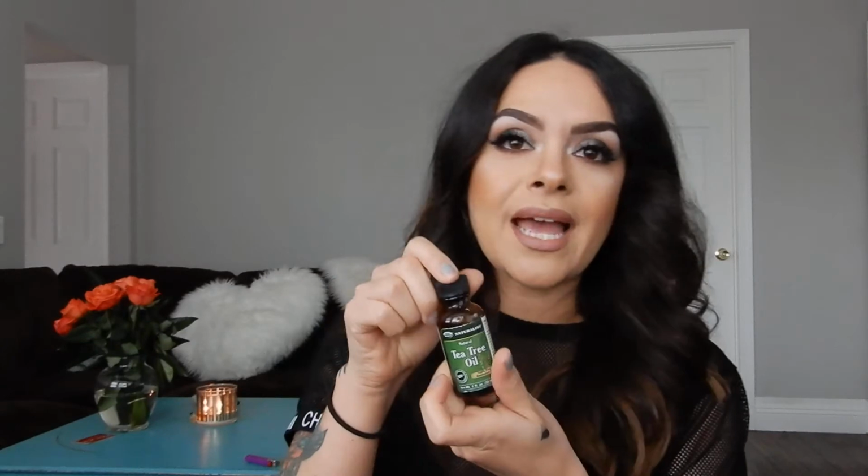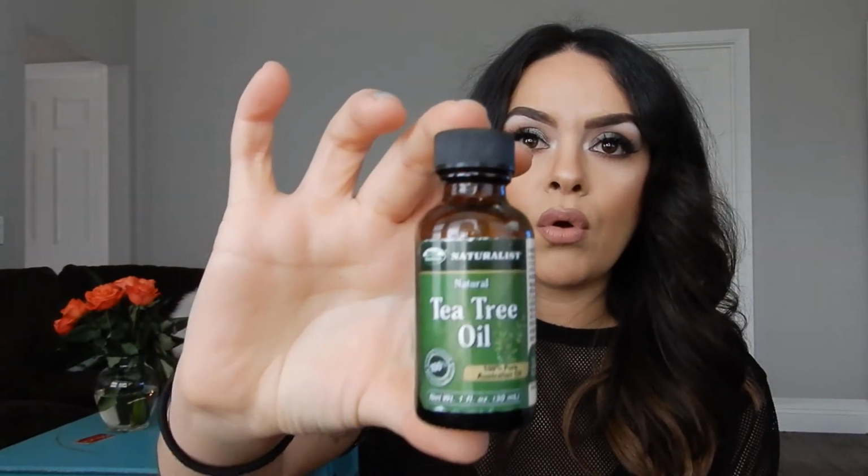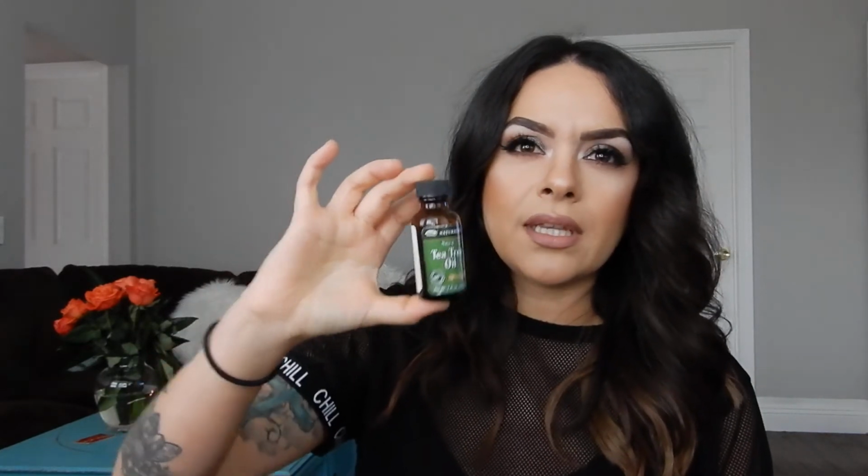So on to the next, and that was It's a 10. That's the name of the brand. And I have this guy. So this is just 100% natural tea tree oil. I actually picked this up from Whole Foods. You can probably find this almost anywhere. Just make sure that it is kind of like a healthier store, wherever it may be.